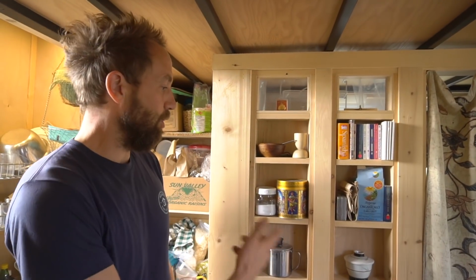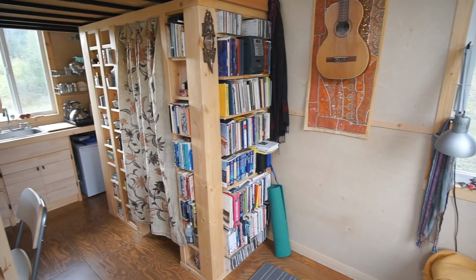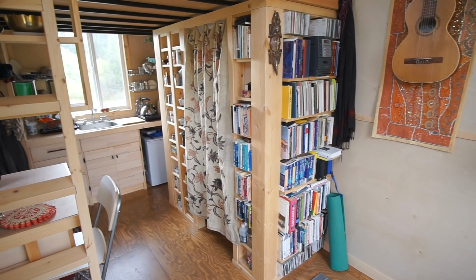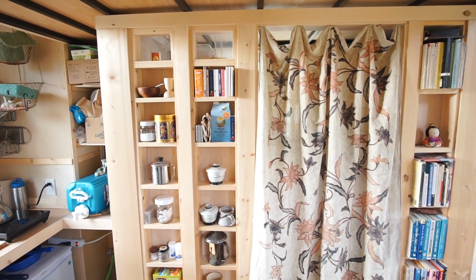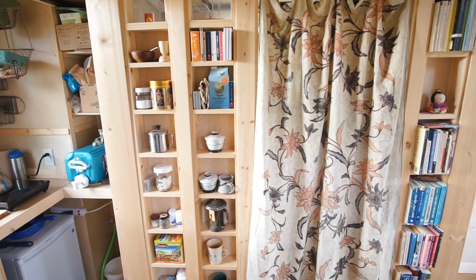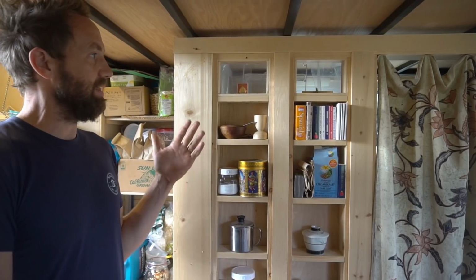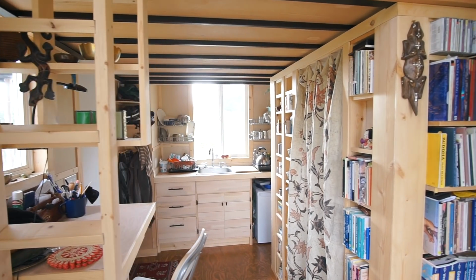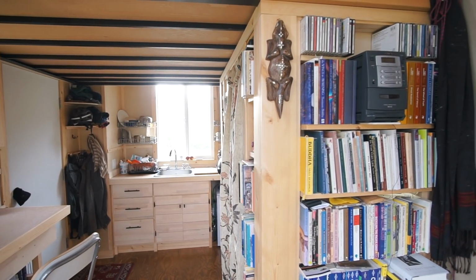Behind all this open storage is the bathroom, but it was really nice to utilize this wall for storage. And it's nice that everything's so visible, because things don't get lost behind other things when you store things like this. It's just a 2x4 wall, but we put plywood on the other side and then left all the cavities open for storage.